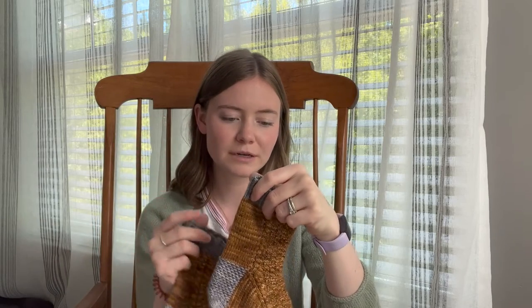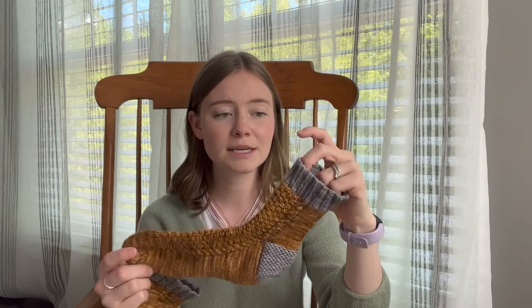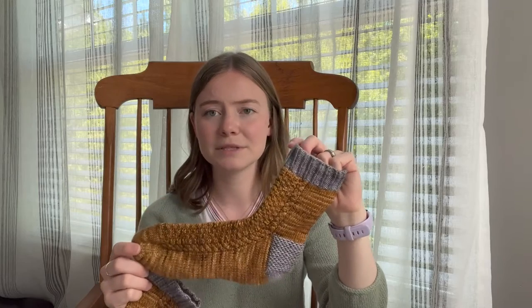I know you're not really supposed to do variegated with cables, but I feel like you can still see the cables pretty distinctly. So I tested this pattern for Natasha. It was a lovely experience. She's so kind. And I just love the details. The fit is amazing. I just was so happy with these as well.